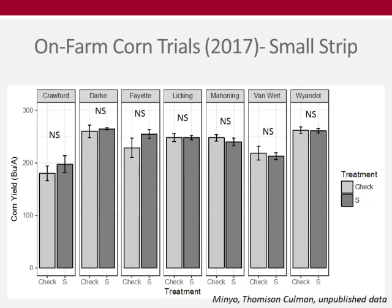We ran these trials. We really wanted to push this out in on-farm trials and did quite a bit of work this year. These are 7 different counties that had 1 ton per acre application of gypsum versus not. Okay, these are kind of small strip trials.